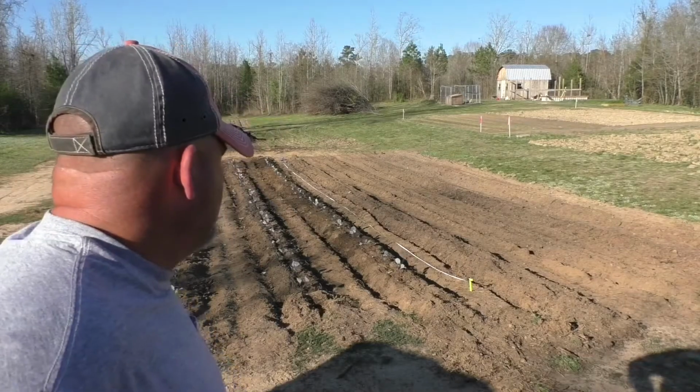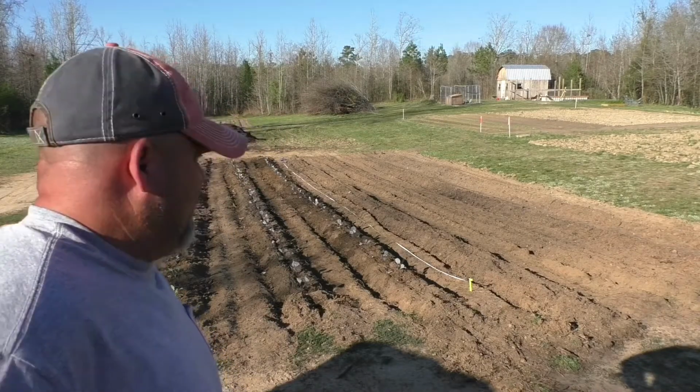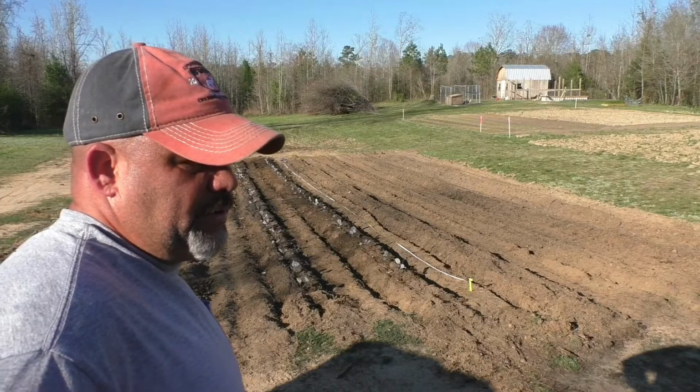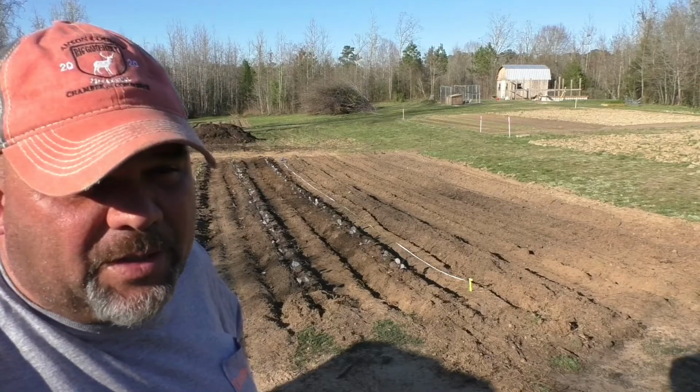Now we do have some cooler weather coming in tonight. It's supposed to get down to like 42, 44, which I think it'll be okay. It's gonna warm back up tomorrow into the 70s, and then the lows for the next couple of days are gonna be in the 60s. So if this stuff goes ahead and gets a good root hold, I think we'll be okay.